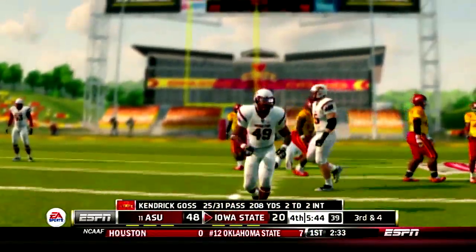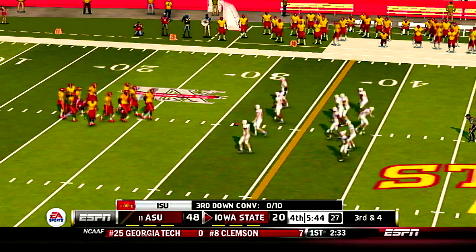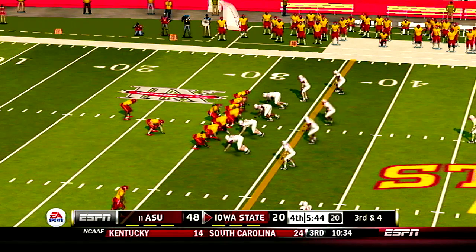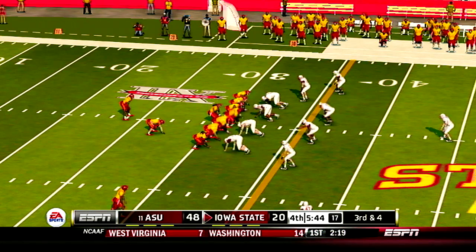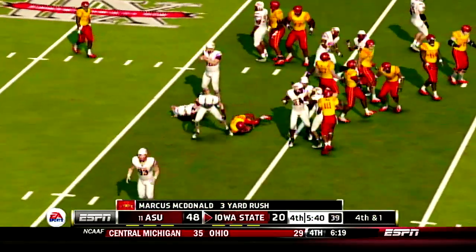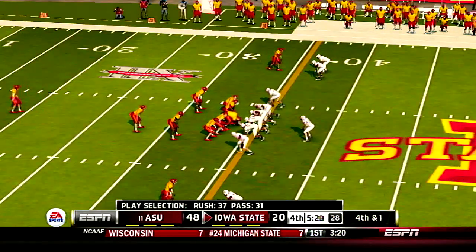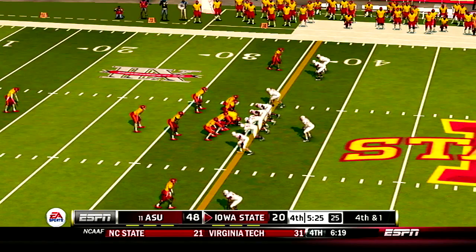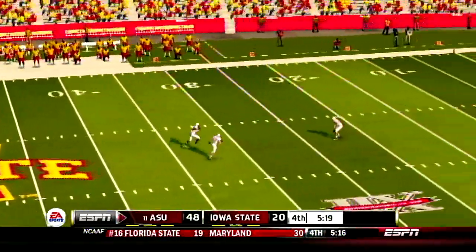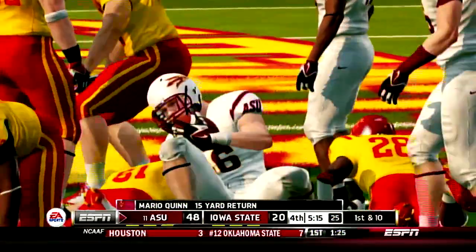Throw, incomplete pass. They're about 4 yards away here on third down. And he tackles him hard at the 34. That's a good play. Chase awaits the snap. He's taken down to the 39-yard line.